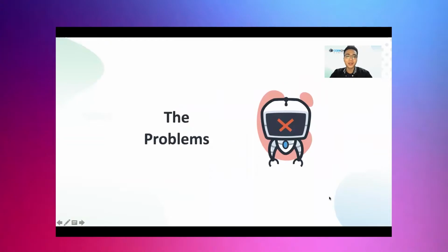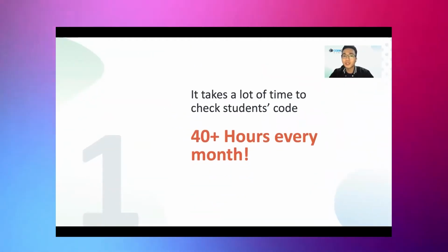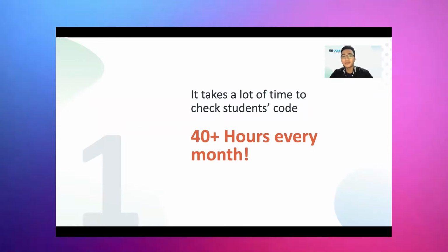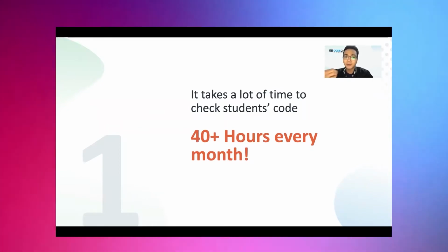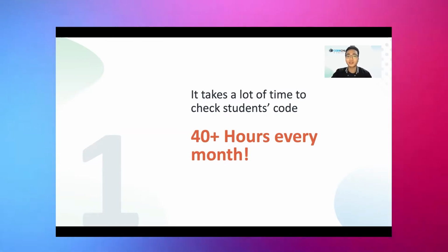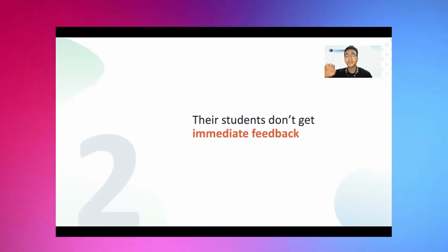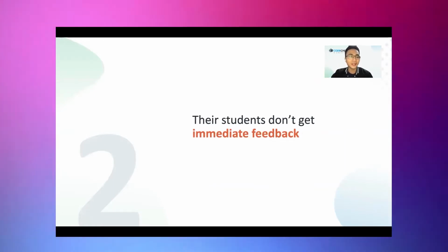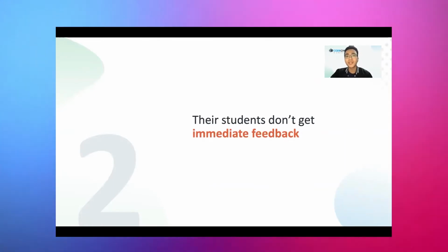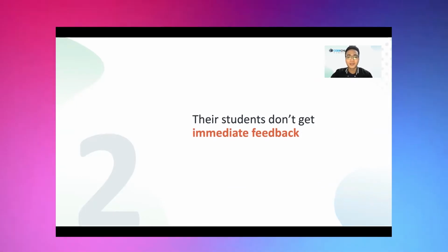The first problem is that it takes a lot of time for them to check their students' codes. According to our survey, it takes at least 40 hours every month on average just to check their students' codes. As a result, students don't get immediate feedback, which is very problematic because they won't immediately know if what they're doing is correct or wrong.